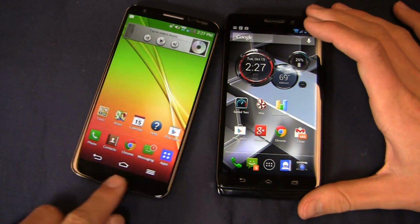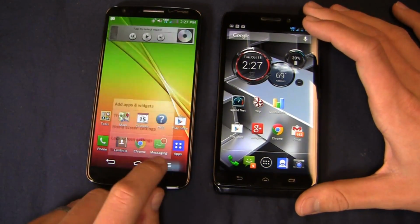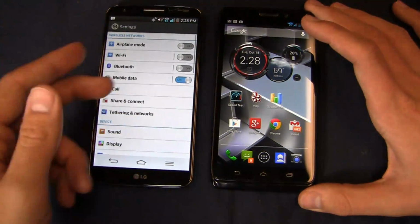Notice first of all, the buttons here on the G2 are on screen. So you've got back, home, and recent, or back, home, and menu, I should say, over here on the Motorola Droid Ultra. Now a cool feature on the G2 is the ability to change these around.